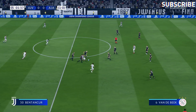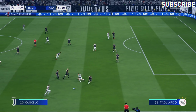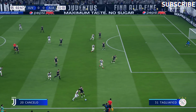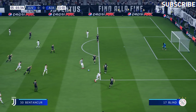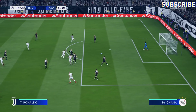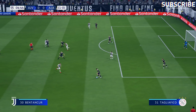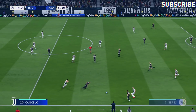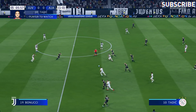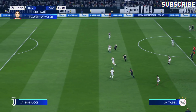Bentancur with it. It's with Dybala. Well, let's see, does he mean business? Well, the attack promising as it was, scuppered there. And Rodrigo Bentancur. It's with David Neres. Tadic has it. David Neres. Bonucci.